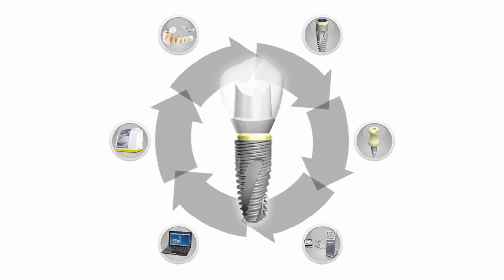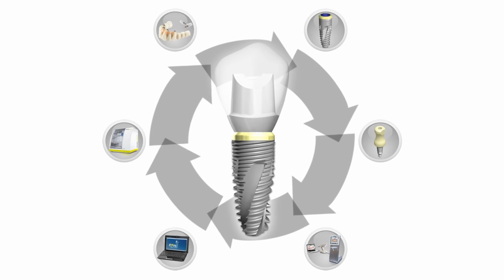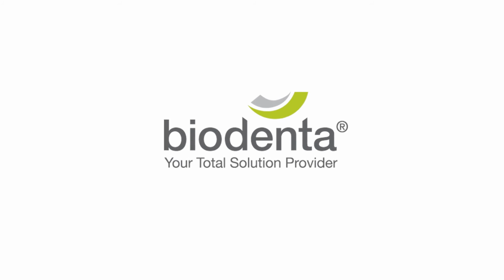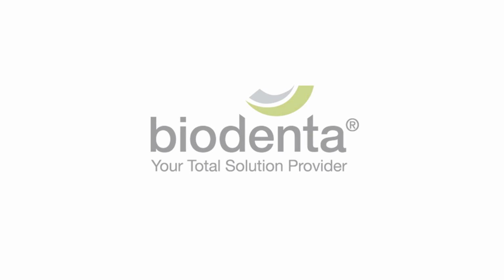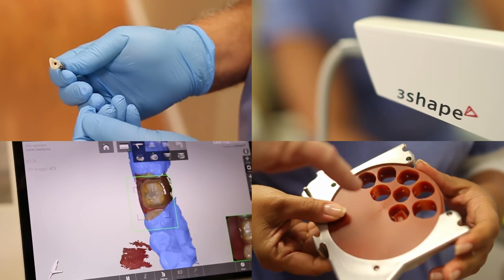There is some unbelievable, exciting technology for implant dentistry that can be incorporated with the digital dentistry that we've only begun to tap into. And creativity is the only limitation to where we can go.